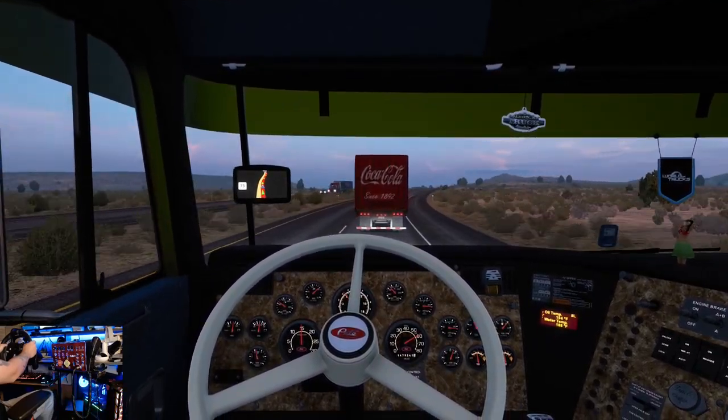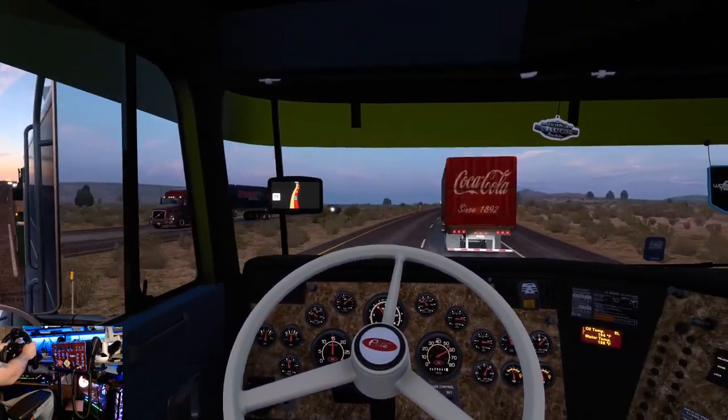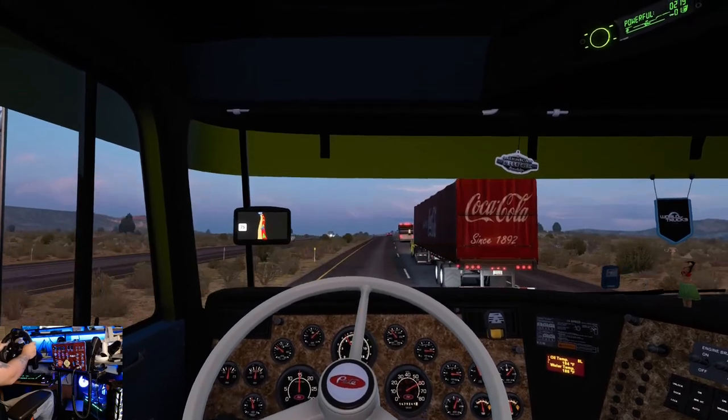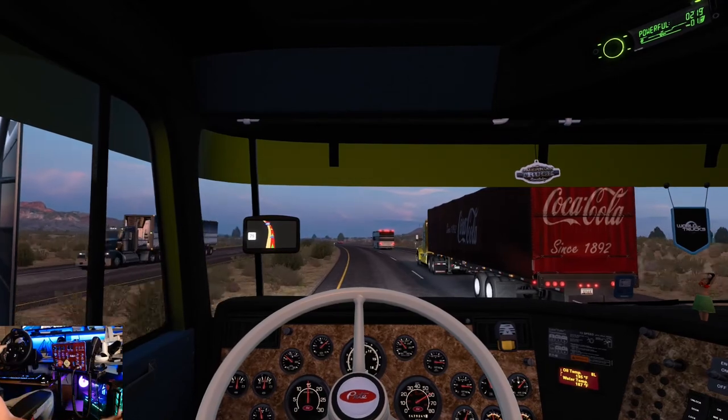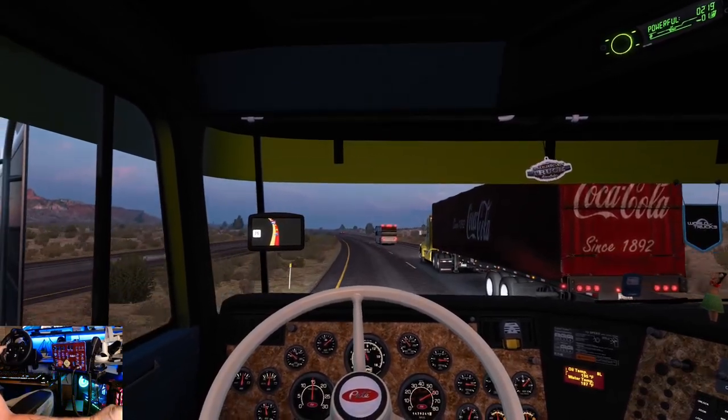I think I'm going to try and pass this Coca-Cola truck. Oh, there's a bus up there too. Well, we're doing it anyways.